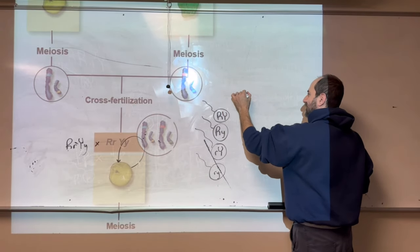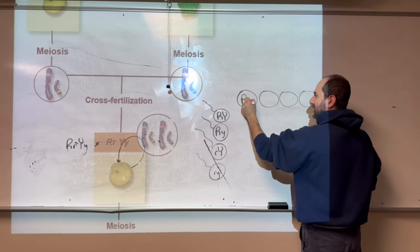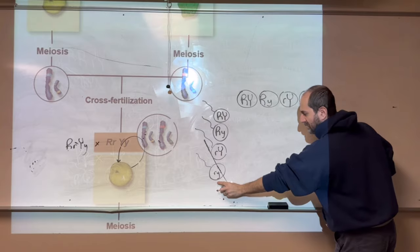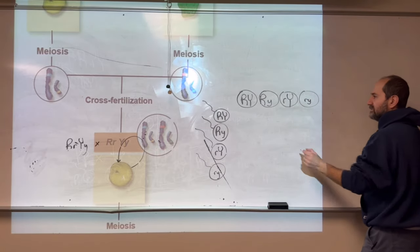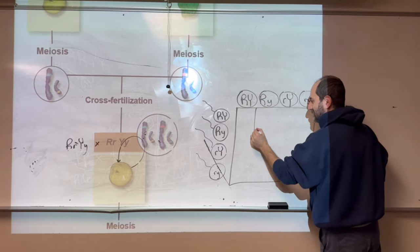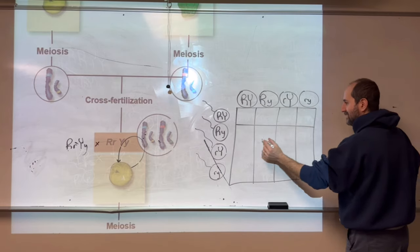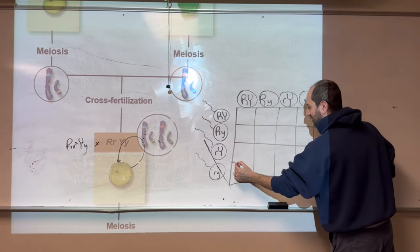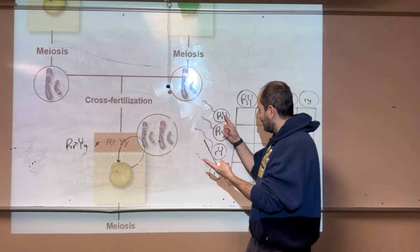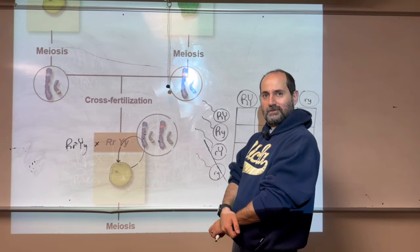So if we're going to make the eggs, there's four types of eggs. Those are the same: a big R, big Y egg, a big R, little y egg, a little r, big Y egg, and a little r, little y egg. Oh my gosh. So this is a 4x4 square, so it's 16 squares. Isn't that amazing? It's a big Punnett square. All right, so we've set up the square. We've figured out the genotypes of the parents, the gamete types, and we've set up the square. Can we solve the square? Sure, why not? Let's do it.